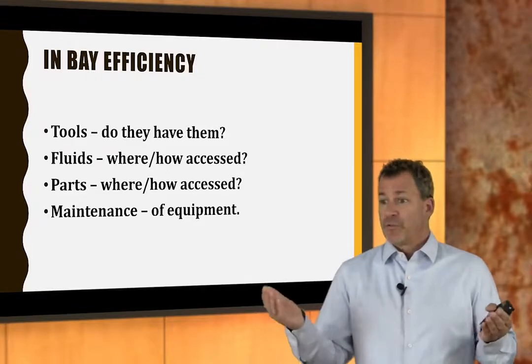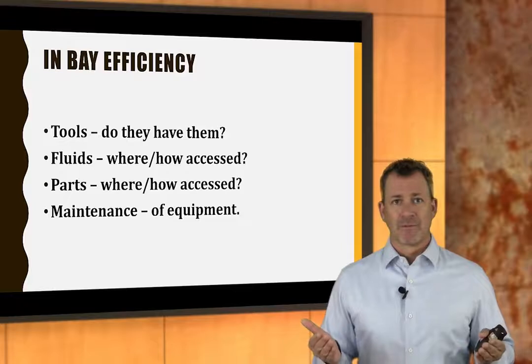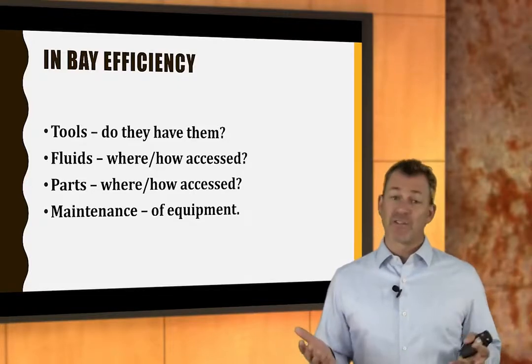Are the scan tools up to date? Is your alignment machine up to date? Is all your equipment and tooling up to date and in good repair? That can slow things down.